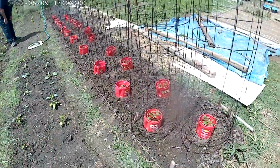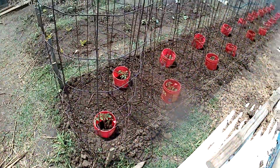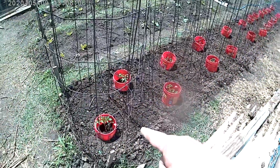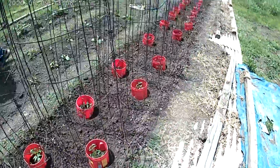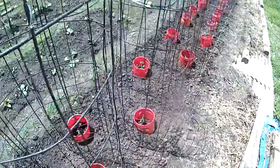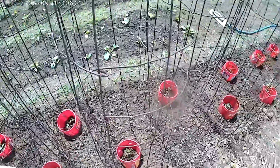Alright, I think this looks really good. We got our cherry little tomatoes here, and the next ones are the Jet Stars. Those are pretty good. I can can them also, but Tom likes them for eating.